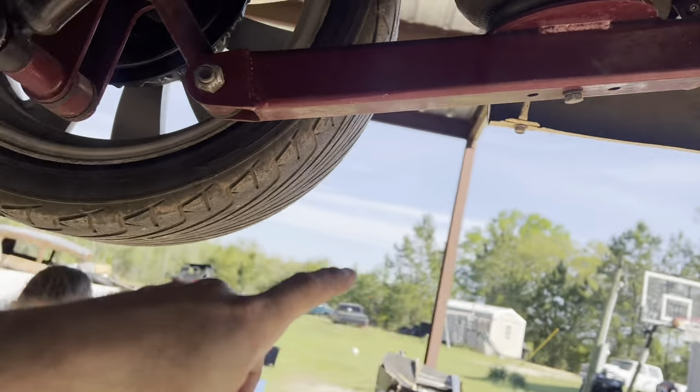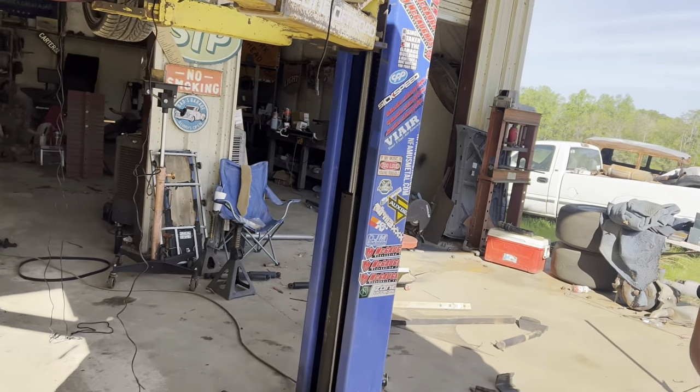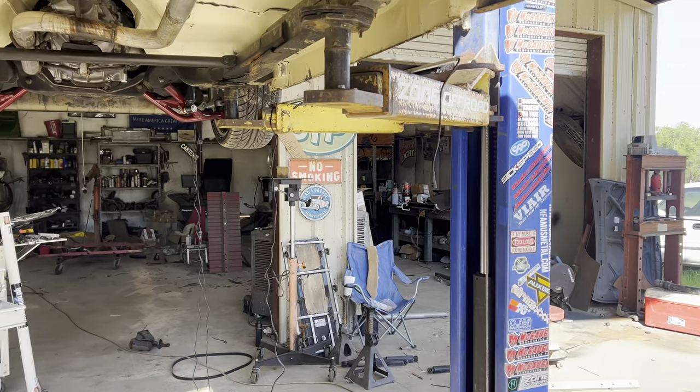And then that one has got a, oh, wait, hold on. That needs to be turned around. We need the long wire back here. And then that's going to mount the same as this side. So we're going to get all that wired up.